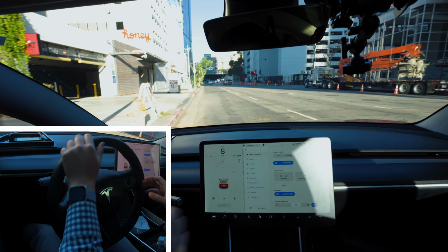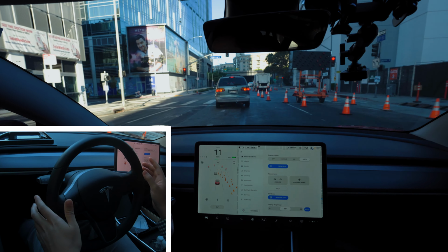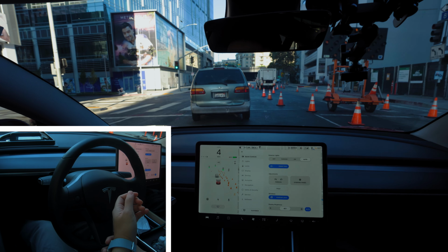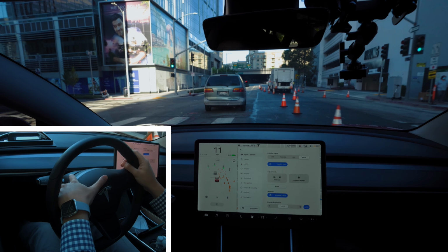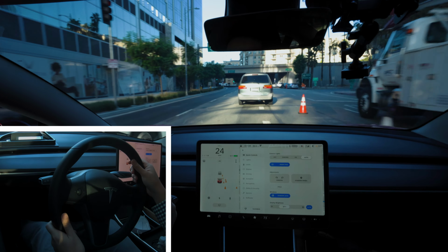All right, so just getting set up here. As you can see, I got a new camera point, so you can see kind of the steering wheel in action, and as it makes its, I guess, corrections or adjustments, or Tesla makes its adjustments as it goes through the morning rush hour traffic and the highways and such.